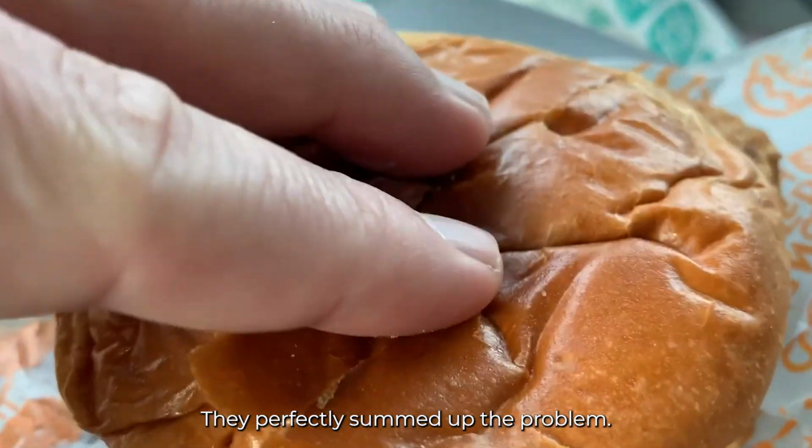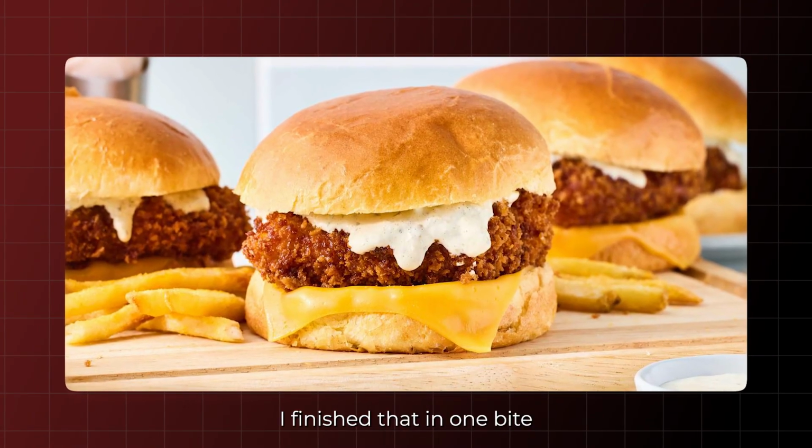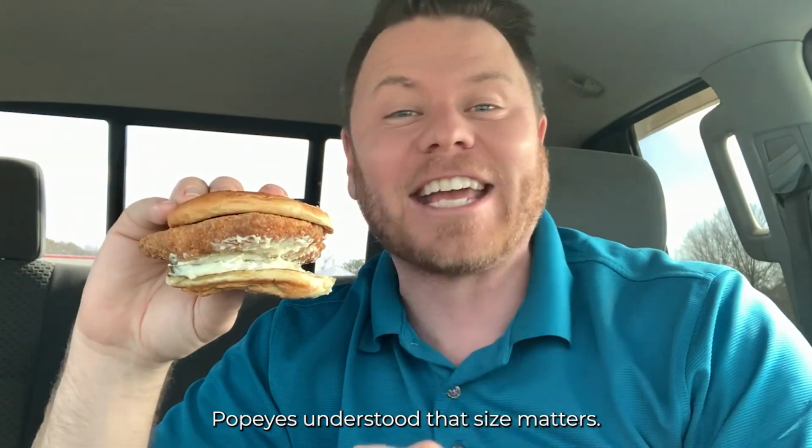They perfectly summed up the problem. "Don't get me wrong, McDonald's is still good. But holy shit, I finished that in one bite because of how tiny it is." Popeyes understood that size matters, people.